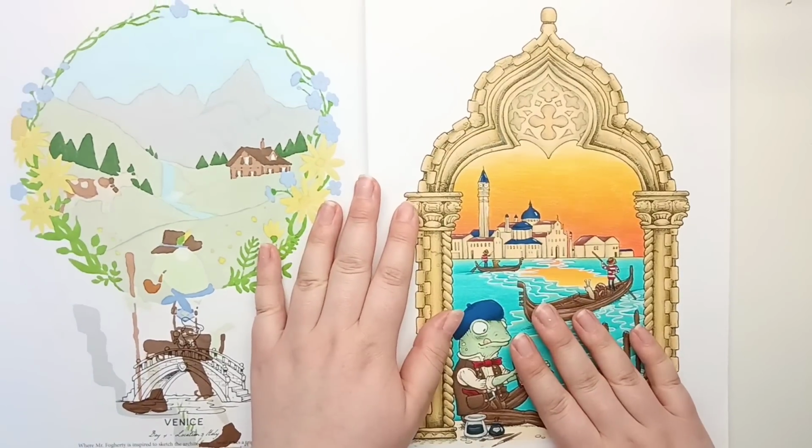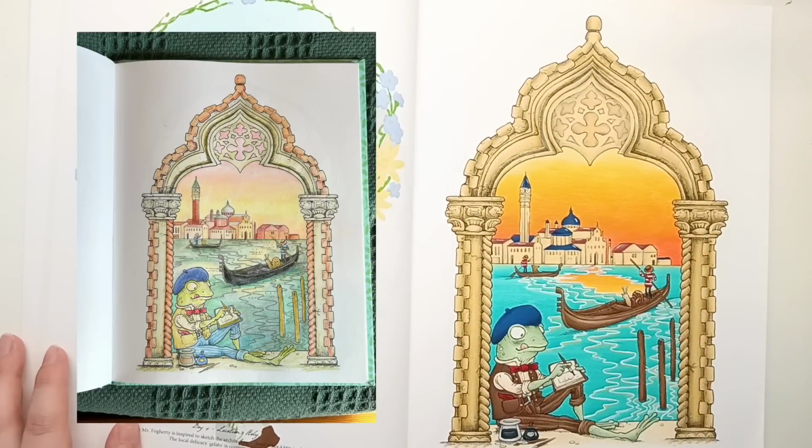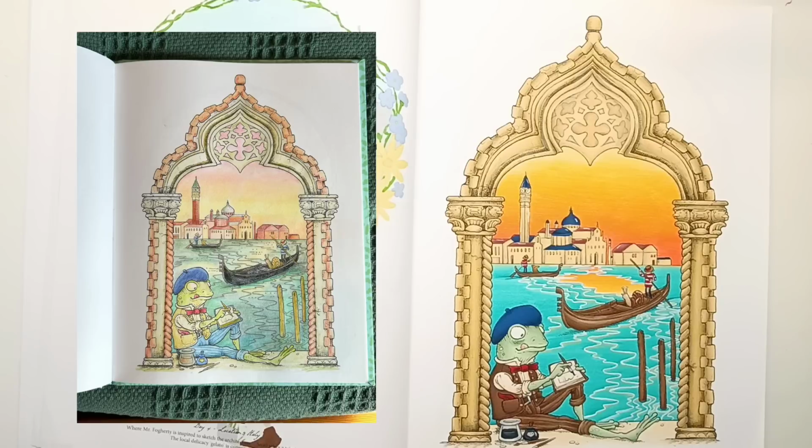But let me move mine aside and show you Catherine's here. She also went for that sunset vibe. I think hers turned out perfectly. I love how it reflects off the water especially. She used such perfect colours for this page.